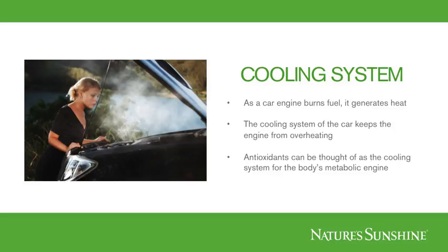Antioxidants function in our body much the same way the cooling system in a car functions, by keeping the metabolic engine from overheating and causing damage to the body.